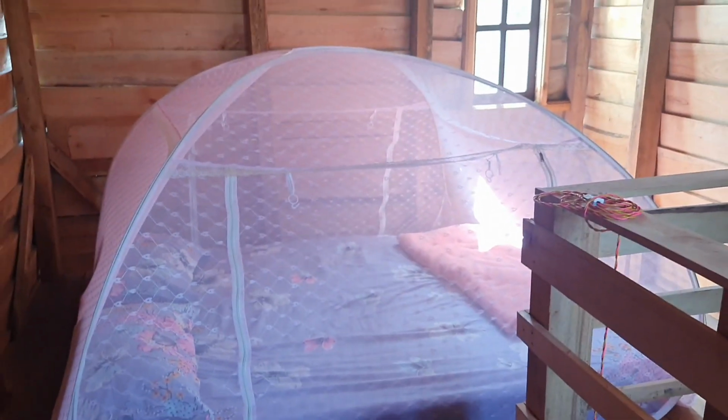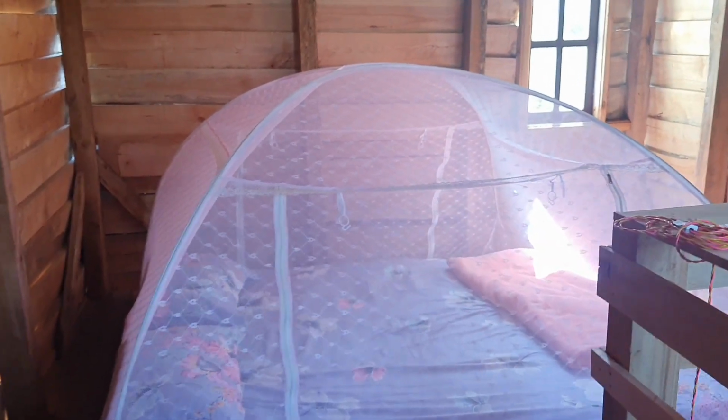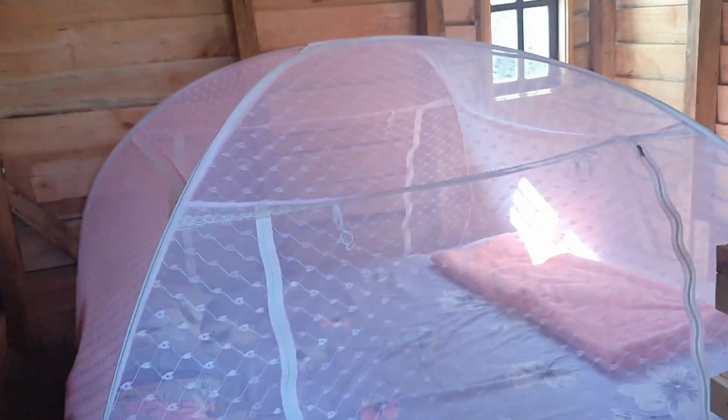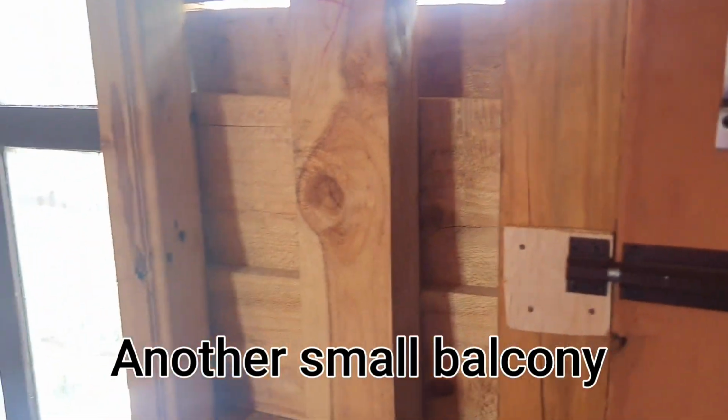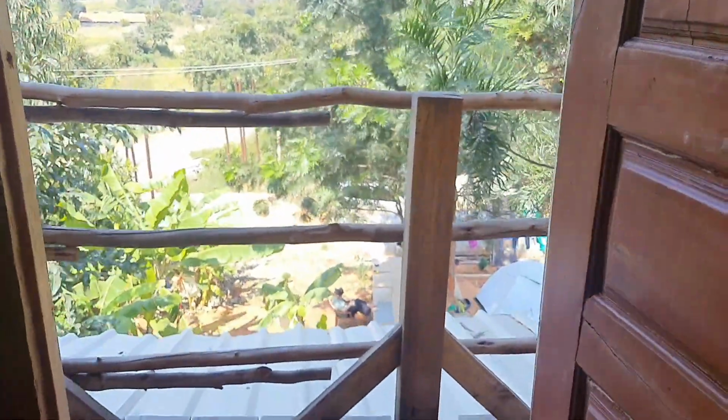So this is the bedroom. Small bedroom. Another veranda, small balcony.